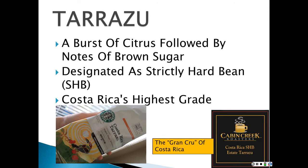Right here, you can see this. This right here would denote, one would think, potentially a higher quality of coffee. Cabin Creek Roasters is a roaster here in the United States. They get their coffee in and roast. It's kind of a larger operation than Ben is at Lucky Goat, and they're very well known throughout the United States. If you ever have an opportunity to buy a Cabin Creek coffee, I'd suggest it.